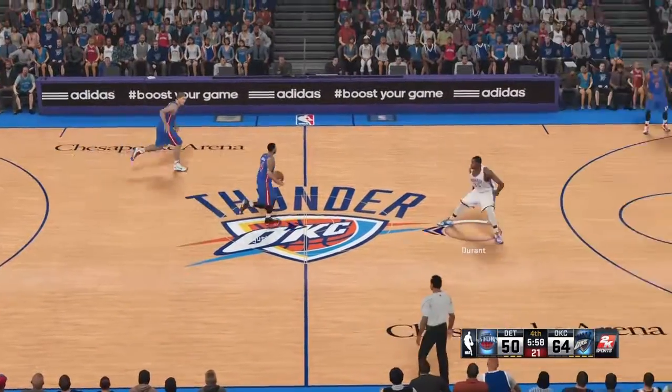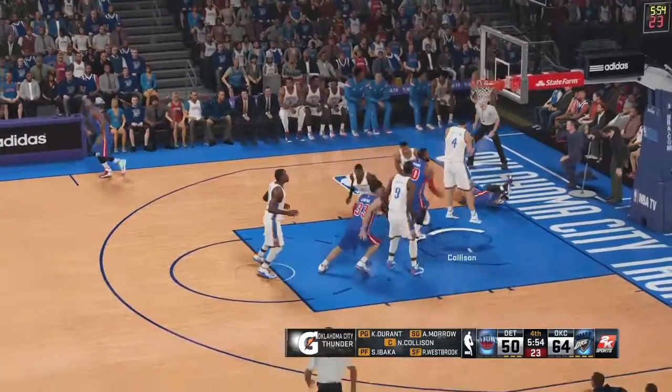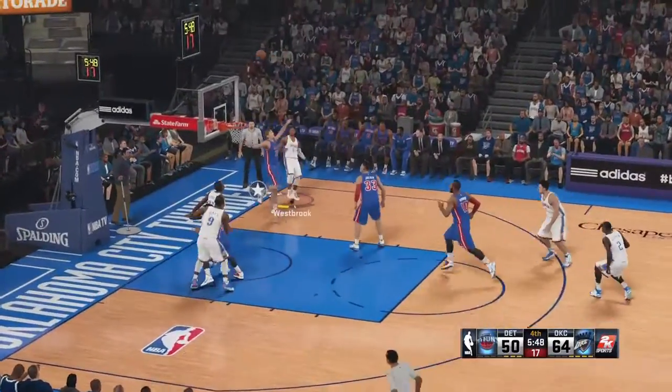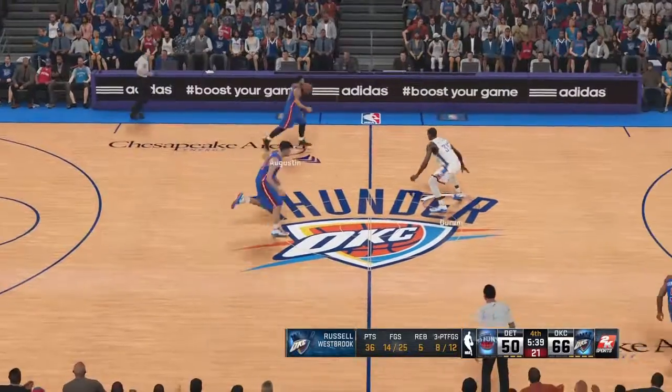Pistons trail by 14. Ibaka and Collison, the duo inside. Durant is out there with Anthony Morrow, and it's Westbrook in at the 3 spot. That's the lineup out there for the Thunder. The baseline J. Nice jump shot. Good. Westbrook's got the first basket as we get going in the 4th for the Thunder. And here's Augustine.